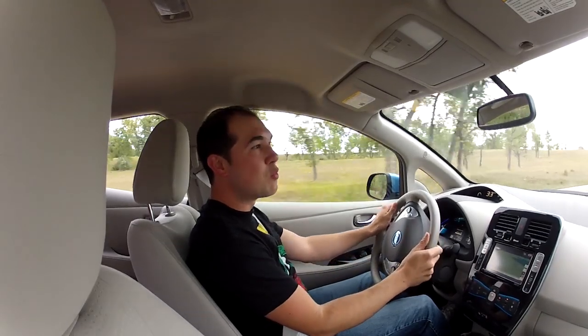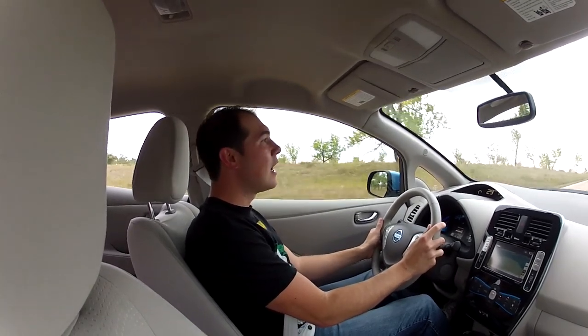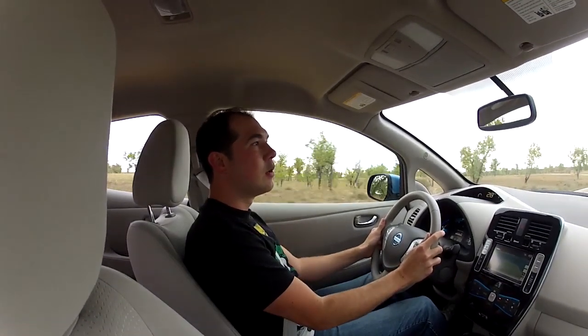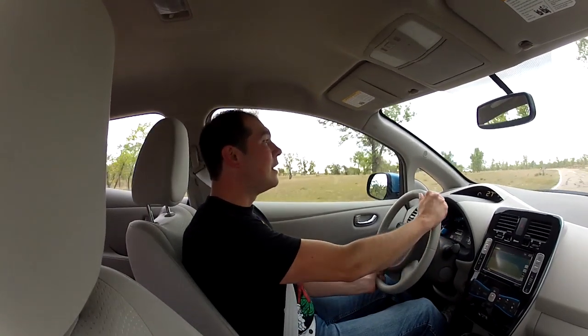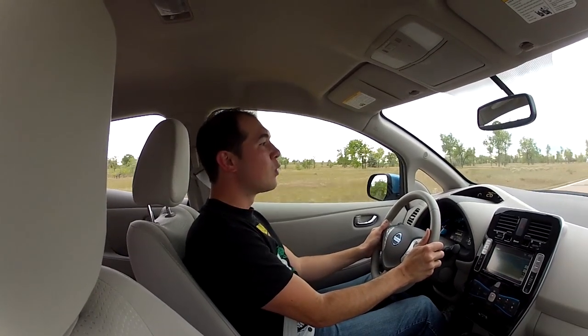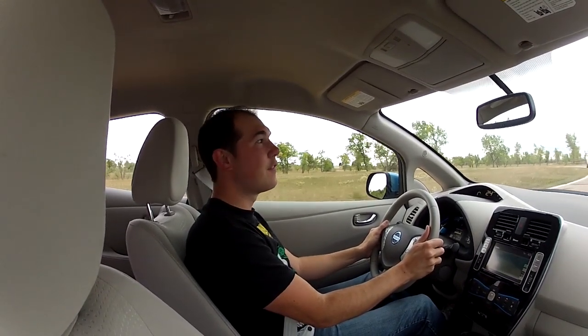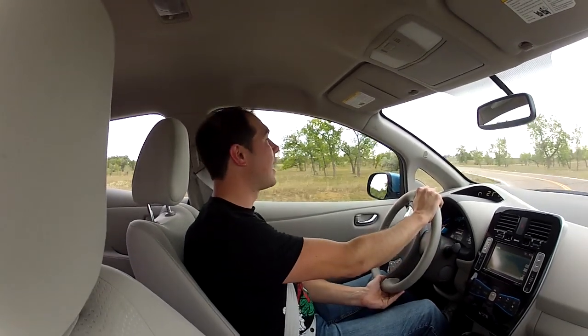Same with the steering. The steering's well weighted, fairly light actually compared to some cars, but it still feels like you have control of a several thousand-pound vehicle. However, that lack of sensory perception of an engine noise or such really does change your perspective of how fast you might be going. So that big speedometer up there on the dash is a big help.